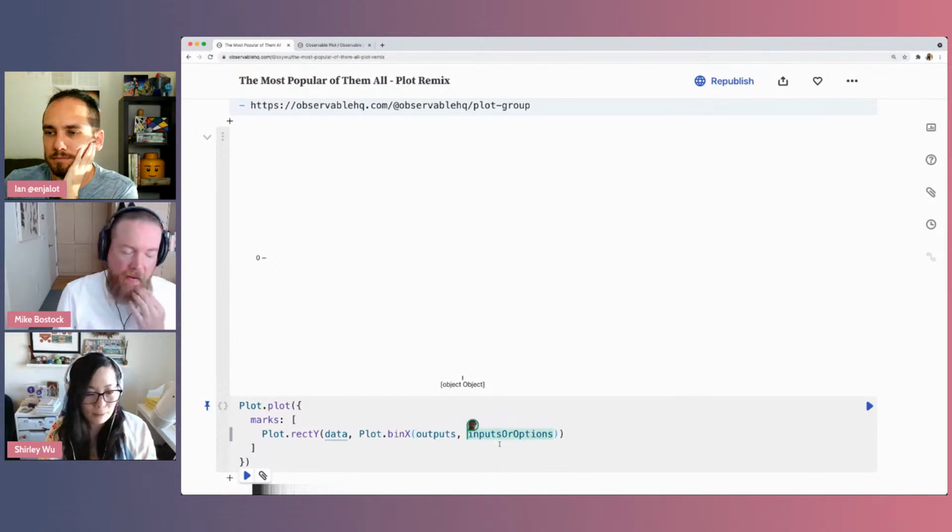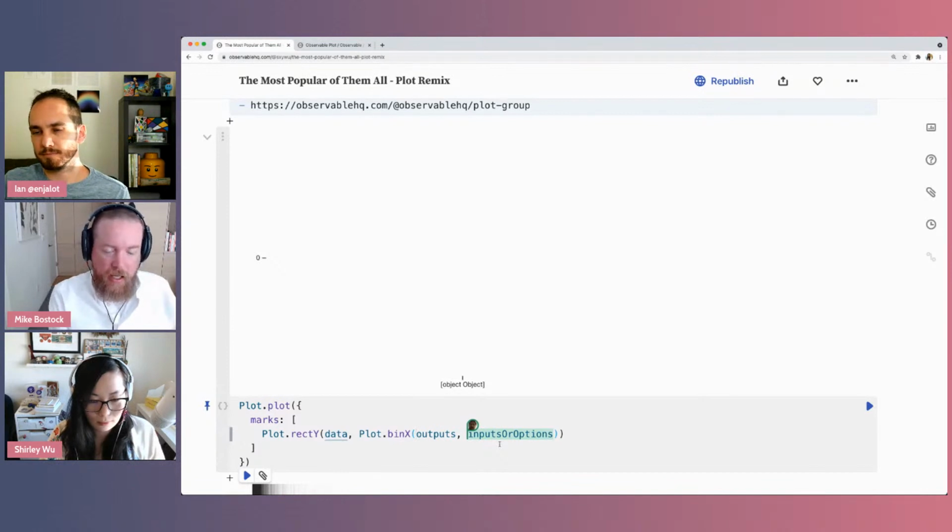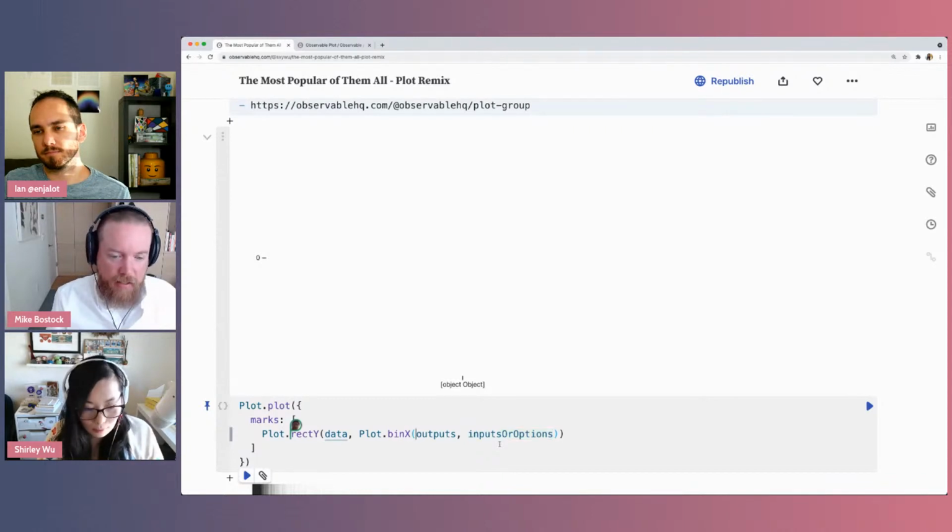So bin is a transform. And in Plot, what that means is you have some data, some tabular data set as your input, and then you're going to derive new data as the output. And that data is then going to be passed to your mark here.